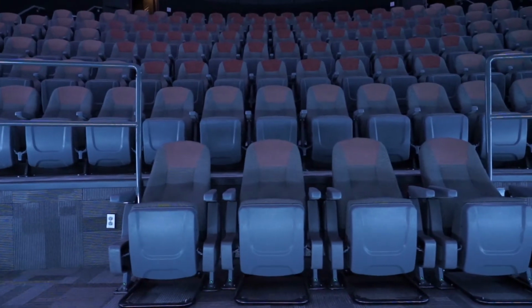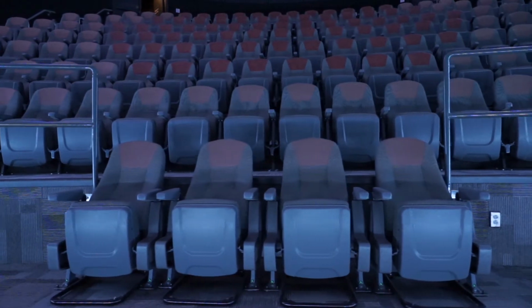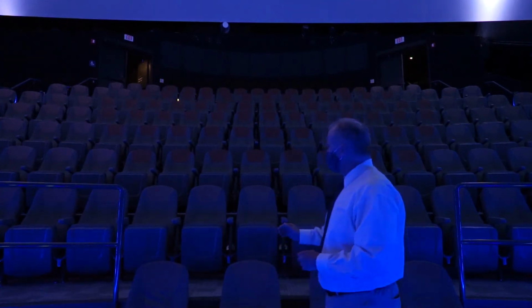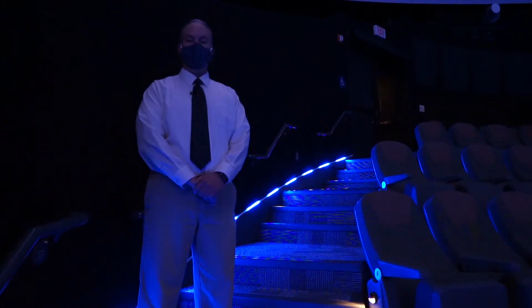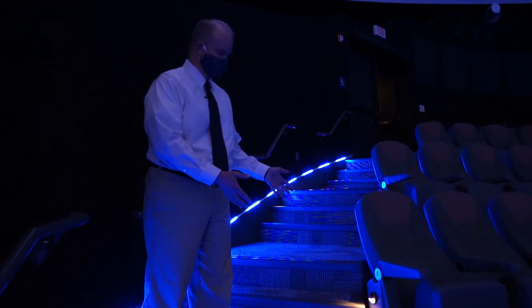And this will be an accessible row, so people who need accessibility can get in from either the bottom or the top of the planetarium now. And we've actually added a few features that will make it easier for people to get in and out of the planetarium. Part of the planetarium renovation was to try to make it a little safer going up and down all these stairs that we have here in the planetarium.